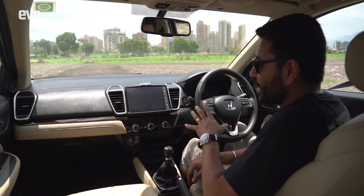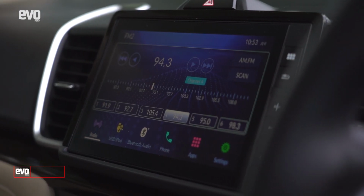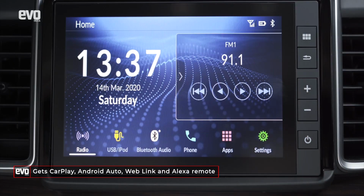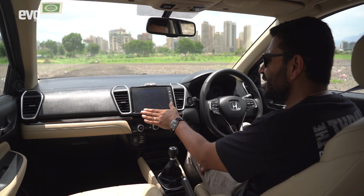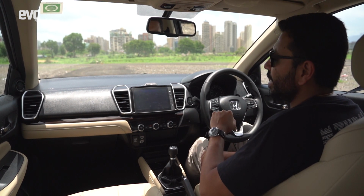So before we get going, let's talk about the interiors. Now the cabin has been redesigned, the dash is new and it looks more contemporary. It gets this large touchscreen which actually works well. It's got connected car features on it, CarPlay, Android Auto, all the connectivity that you would want. My only real problem is that the screen seems to be tilted ever so slightly towards the passenger and not towards the driver, which I find a little awkward, but it's something that you will get used to.